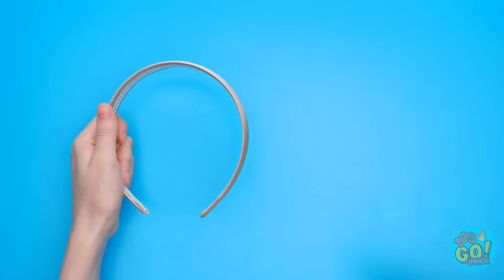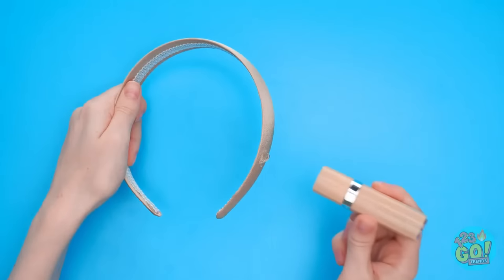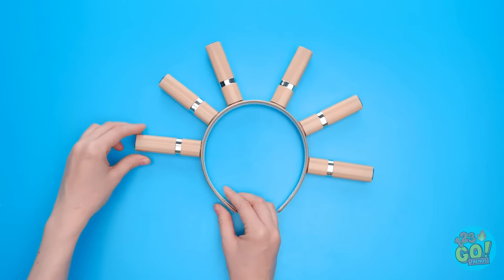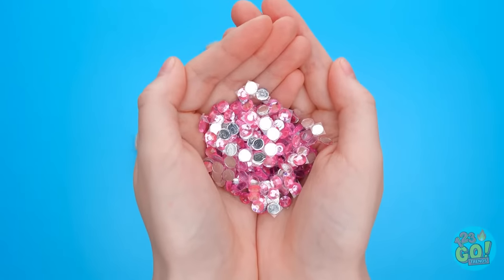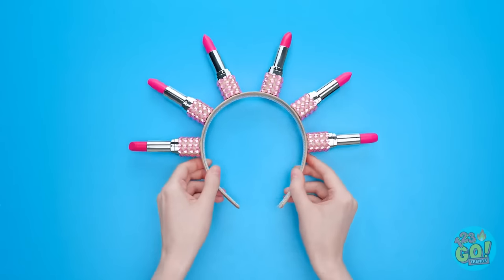Huh. I think I'm getting an idea! Alright, I've got a headband and my lipstick. Time to add some glue. And now to add the lipsticks. I'll add them all around the headband. Next up, rhinestones. Sparkly glittery things always make things better. And there we go! I'm done! Yep, I'm ready for the catwalk!